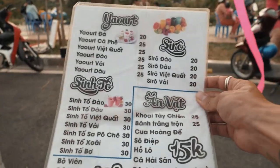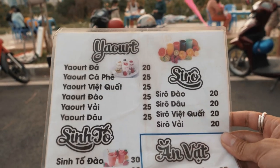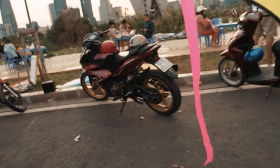Look at the menu here. I want... They don't have any sodas. No, right here.